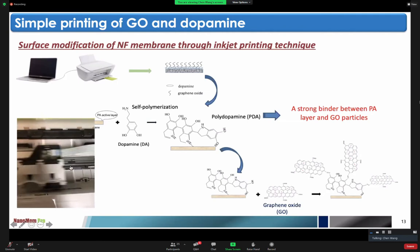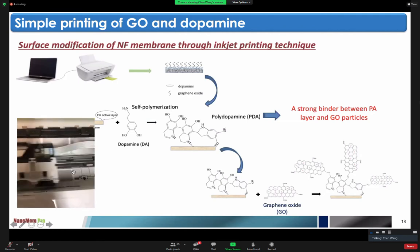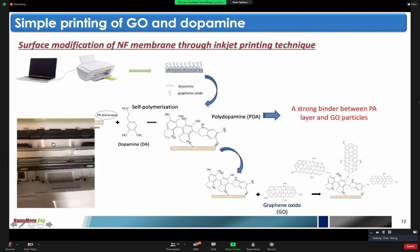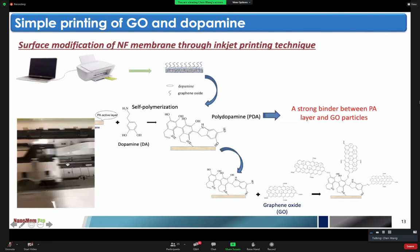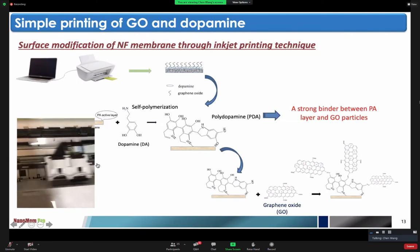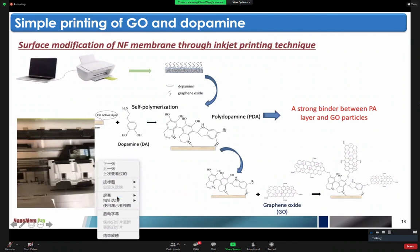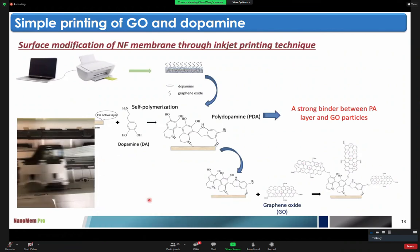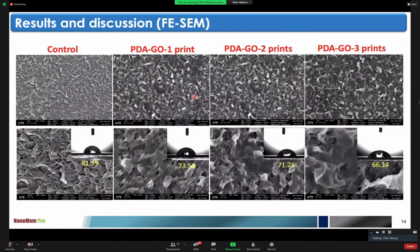You can see that this is a cartridge loaded with our dopamine and graphene oxide separately. And this is a PS membrane. So now it is printing the chemicals on the membrane surface. Then let's move to the results and discussion part.